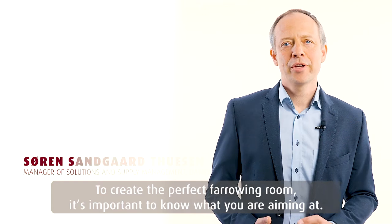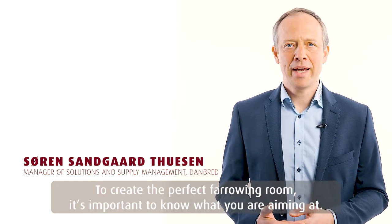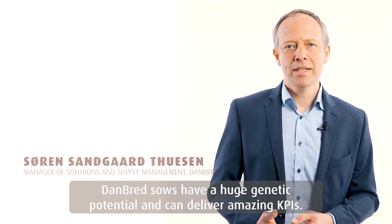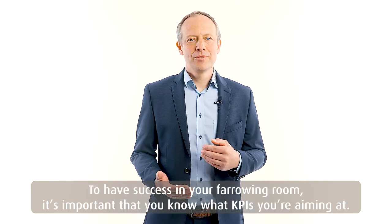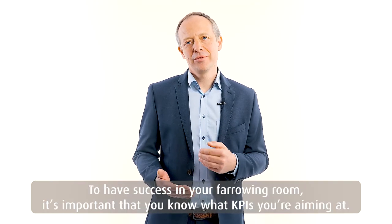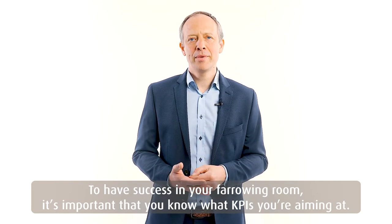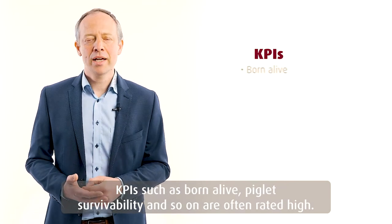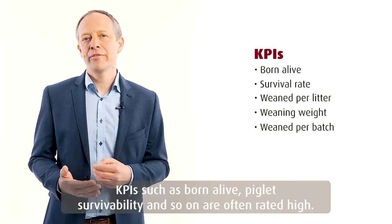To create the perfect farrowing room, it's important to know what you are aiming at. Danbred sows have a huge genetic potential and can deliver amazing KPIs. To have success in your farrowing room, it's important that you know what KPIs you are aiming at. KPIs such as born alive, piglet survivability, and so on are often rated very high.